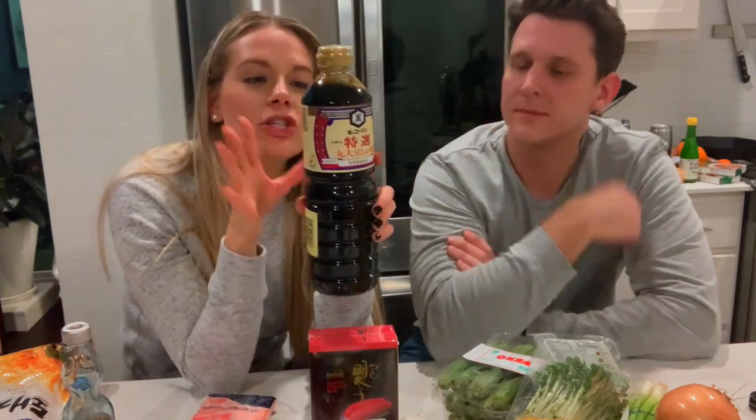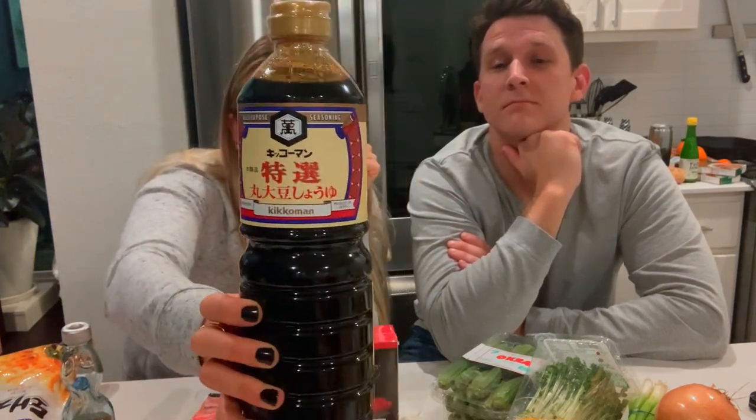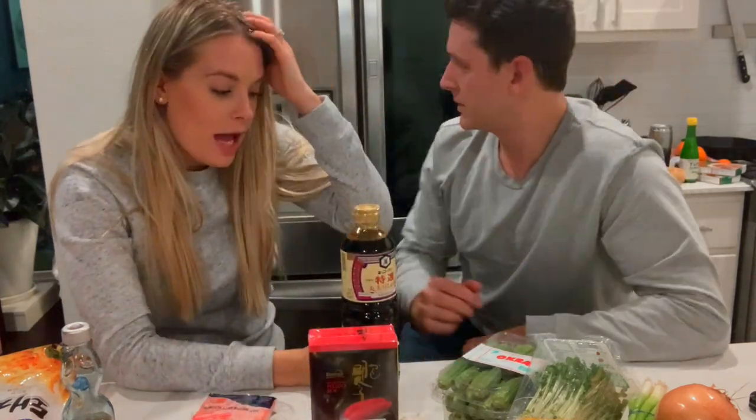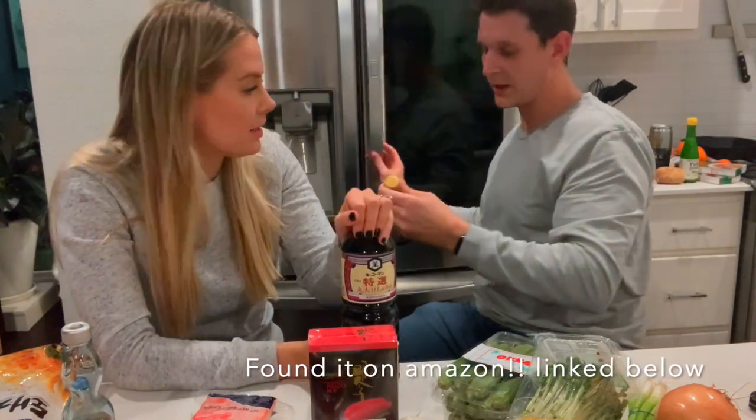Anyways, this is my favorite soy sauce in the entire world. So many look like this, you guys, and are impersonators, but this is the extra fancy whole bean soy sauce. Pay attention to the maroon. It's so freaking good, you guys. I wasn't able to find it anywhere. She swears by it. I swear by it. It's the best. Very hard to find.